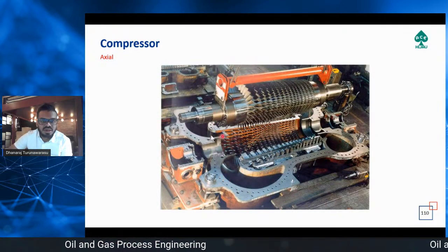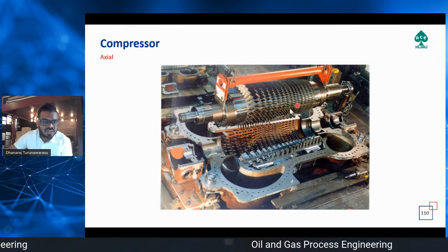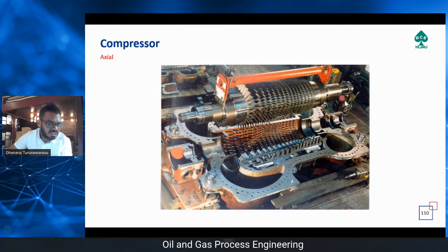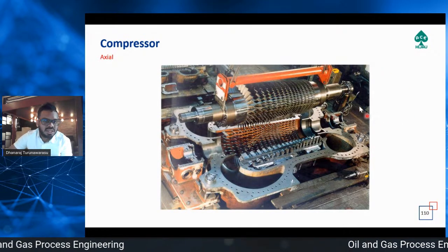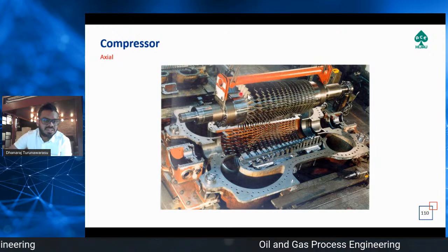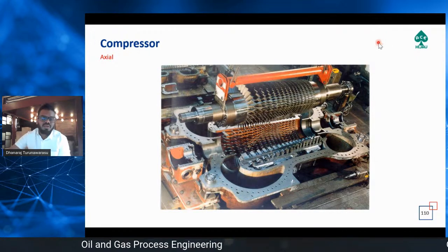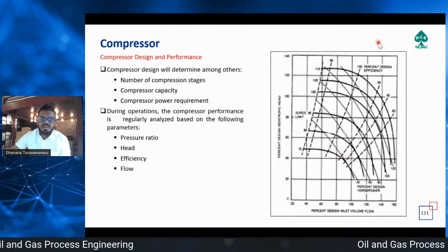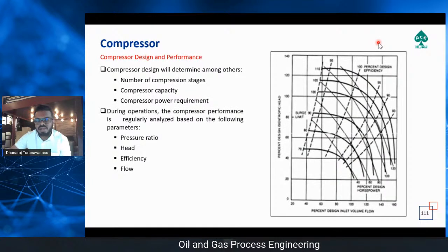Axial flow is a one-directional compressor. This one is usually coupled with your gas turbine; the axial compressor compresses the air into the combustion chambers in your gas turbine. If you look at a compressor curve and compare it against a pump curve, it's almost a similar thing.